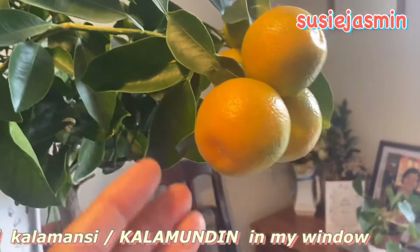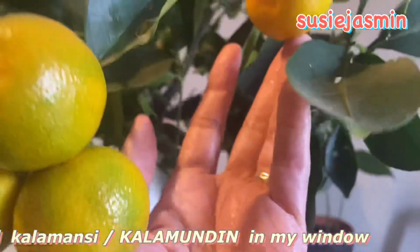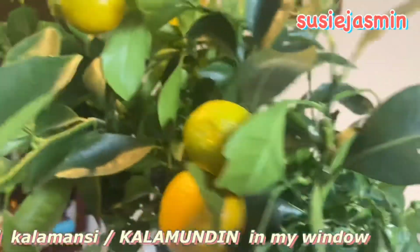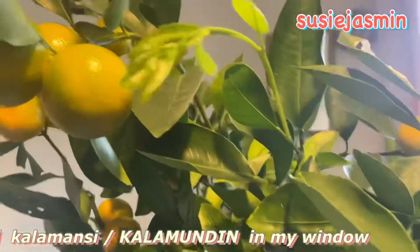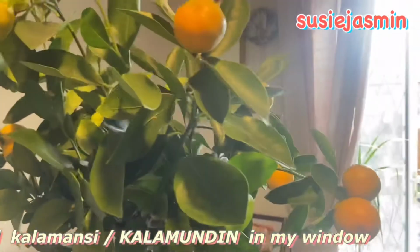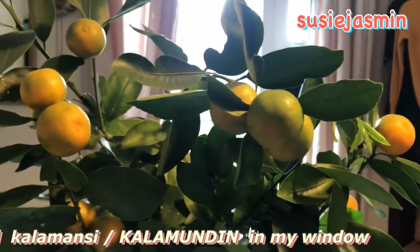Country. This is on my window. I didn't notice because of the curtain I closed it. Didn't notice that there's lots of fruits on it. Look. I'm gonna harvest it today. It's a lot. Look at that.